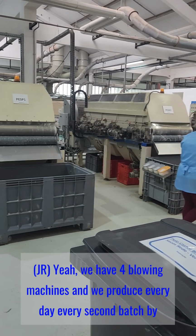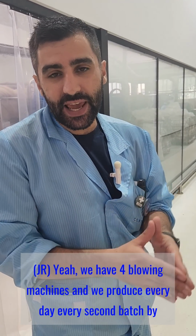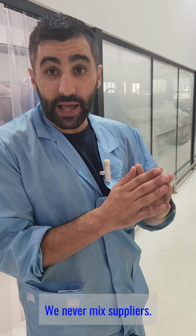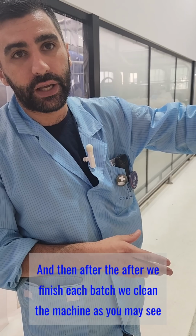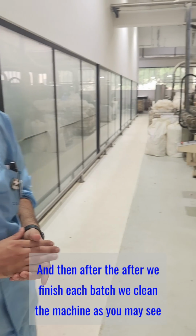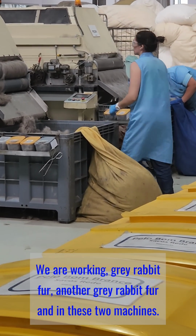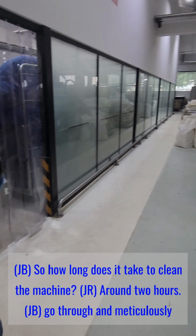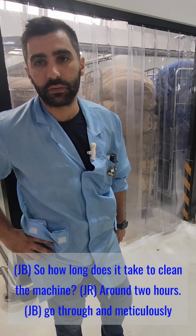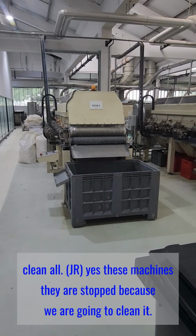We have four blowing machines, and we produce every day, every second, batch by batch. We never mix suppliers, we never mix different animals, different fibers, and after we finish each batch, we clean the machine. As you may see, now we are working gray rabbit fur, another gray rabbit fur, and in these two machines we are working white rabbit fur. So how long does it take to clean a machine? Around 2 hours. We meticulously clean all of these machines. They are stopped because we are going to clean them.